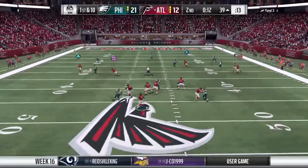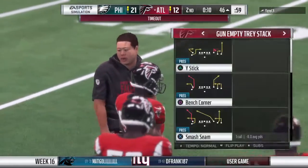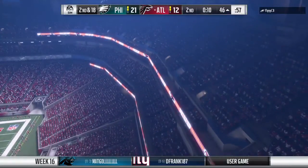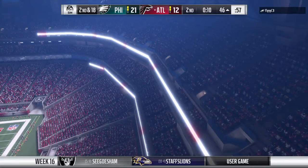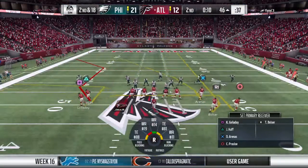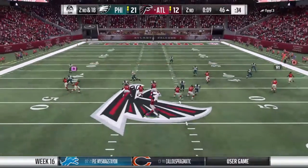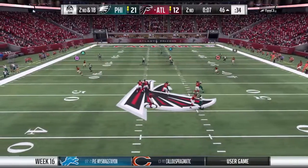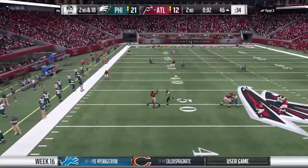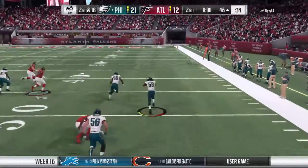On 1st and 10, Smith. Eagle pressure, too much this time. Down he goes. Now a timeout signaled for, and they'll get it with 10 seconds to go before halftime. To throw on second down is Smith. Now he's forced out left. And this throw will be intercepted. Picked off at the 38.